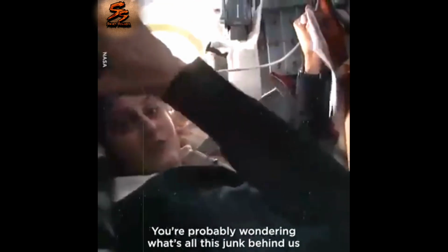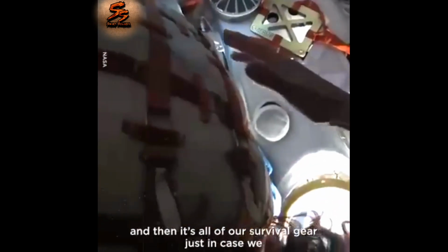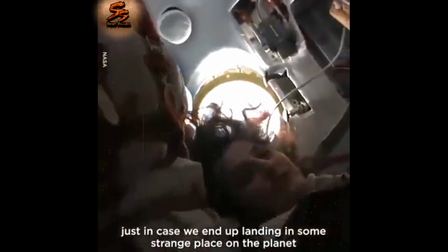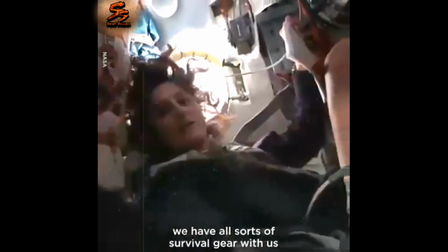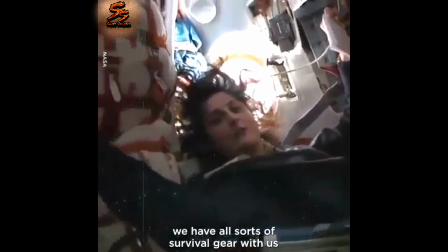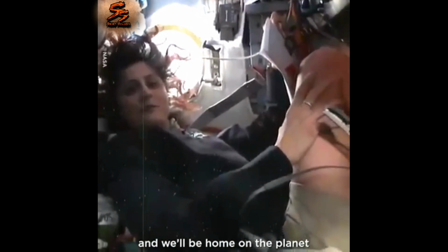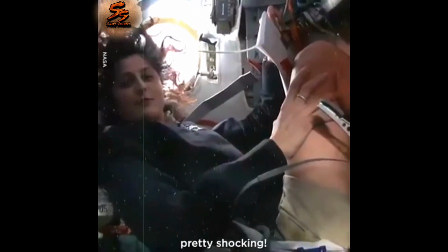You're probably wondering, what's all this junk behind us? Well, it's all of our parachute, first of all, and then it's all of our survival gear, just in case we end up landing in some strange place on the planet and nobody's there to rescue us right away. We have all sorts of survival gear with us, keeping us safe in here. So they pretty much thought of everything. And we'll be home on the planet within the next 12 hours. Pretty shocking.